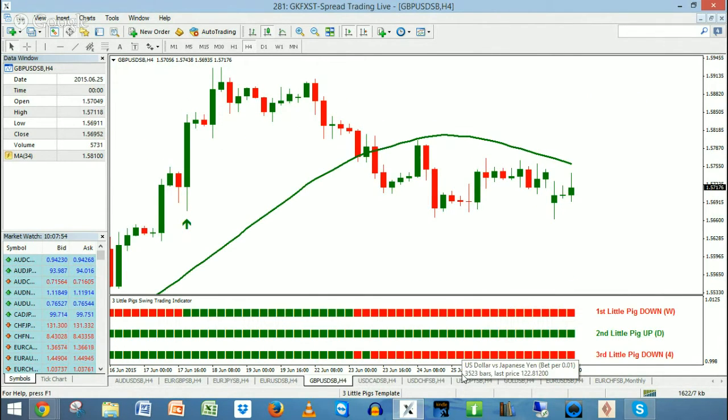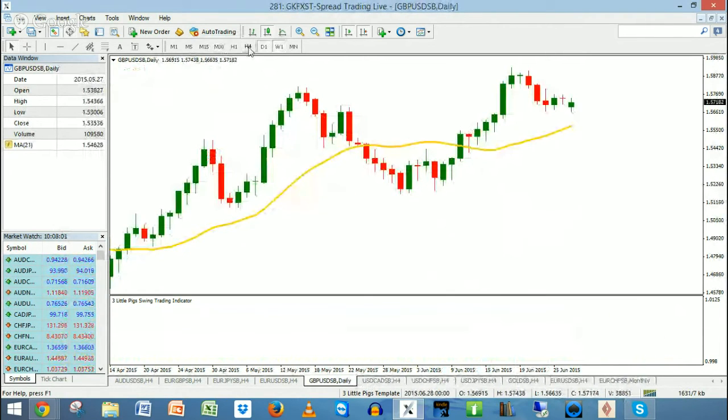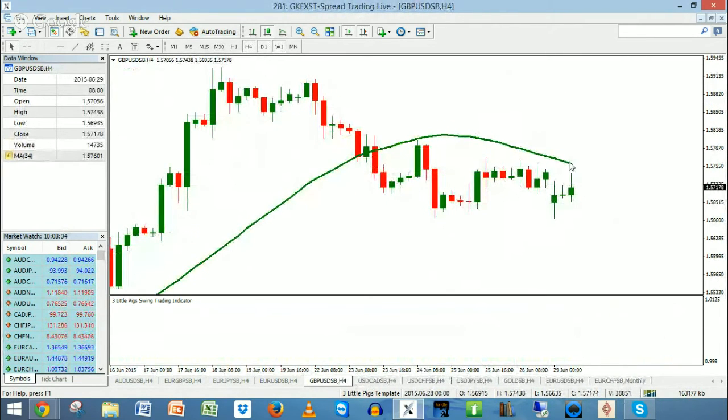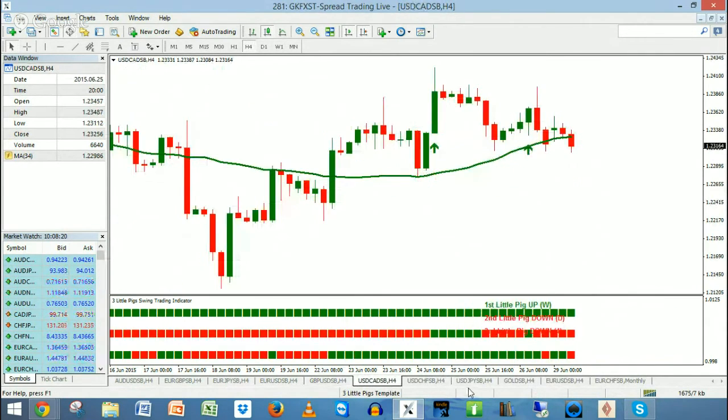And on cable, we're still not in sync here. So there we've got the weeklies down, the daily's still above, and the 4 hours below. So we need the daily to roll over and then look for a short signal here. I'm surprised that we haven't seen more weakness here in GBP, to be honest, but there we go. We just have to take the signals as we get them.